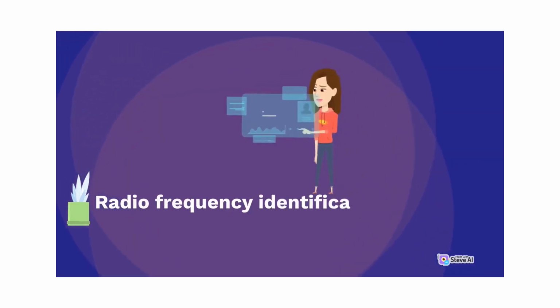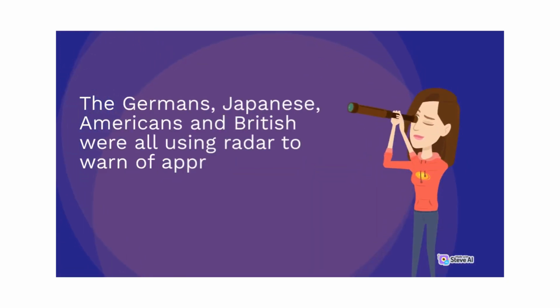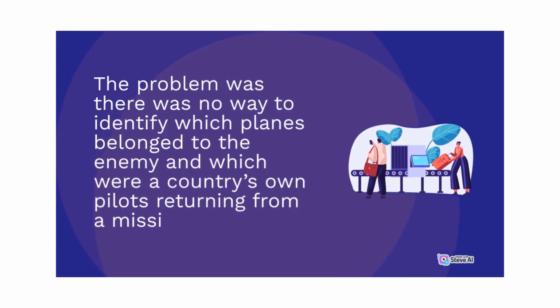Radio frequency identification technology has its roots in World War II. The Germans, Japanese, Americans, and British were all using radar to warn of approaching planes while they were still miles away. The problem was there was no way to identify which planes belonged to the enemy and which were a country's own pilots returning from a mission.